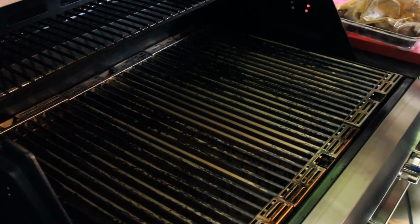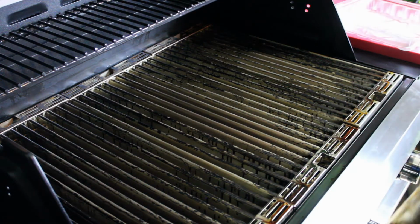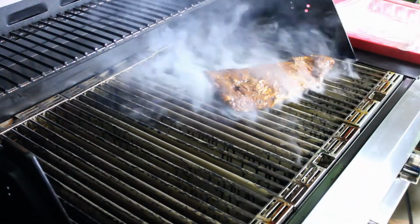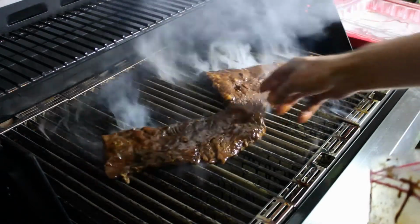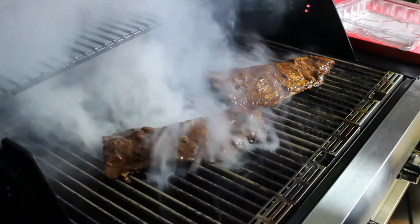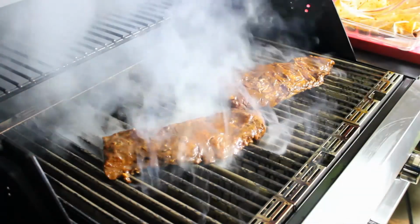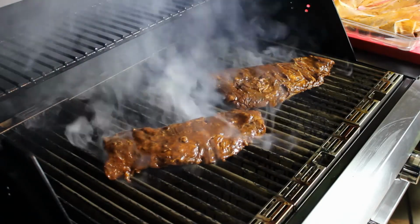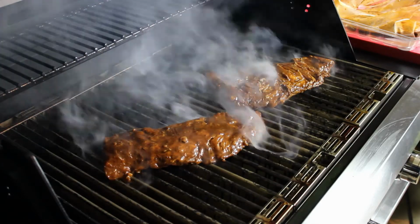So let's throw these bad boys on. Oh yeah, look at that sizzle. No flare up. I'm going to leave the lid up. I'm going to let this go for a few minutes. It should not take long at all. I can't wait to see how well this works. I got a good feeling about this.